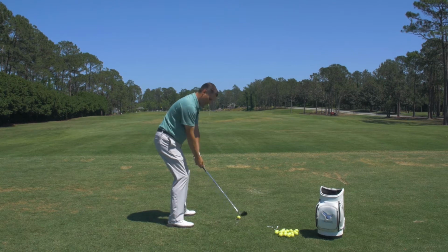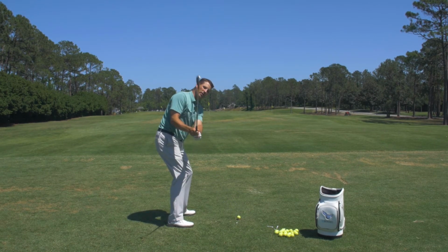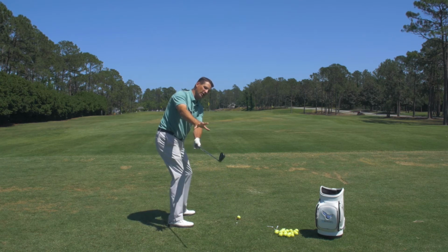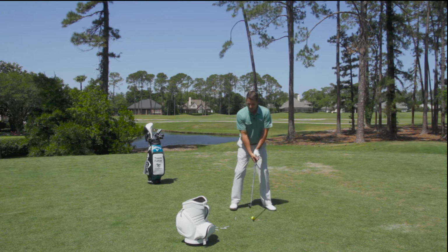So what I want you to try to do is get the club head working up a little bit more. See the club head, I'm kind of hinging the right elbow, hinging the left wrist, getting the club head working up this way and not low and to the inside. And that keeps the club head out here. Now, if we go back to face on, that'll set the stage for you to make a bigger turn.